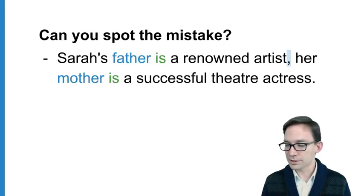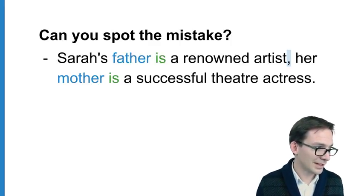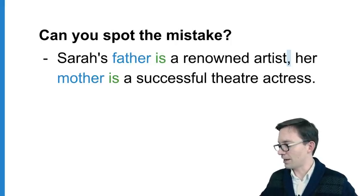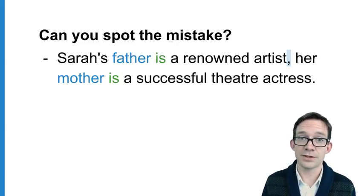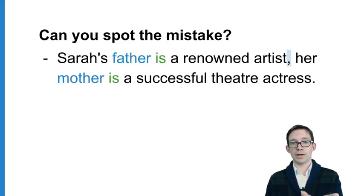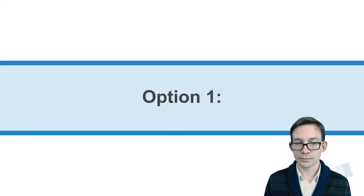So let's look at ways to fix it. And I see lots of examples coming in of ways to fix it. I think I'm going to give you something like 5 or 6 different ways that you can fix this mistake to avoid it, okay? And it's kind of a review of basically everything that we've talked about over the last few weeks. Okay, so let's fix this comma splice. Again, you can never have two independent clauses connected together with just a comma. So, let's fix it. Option 1.